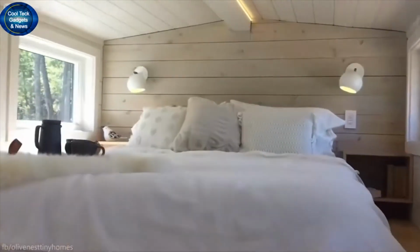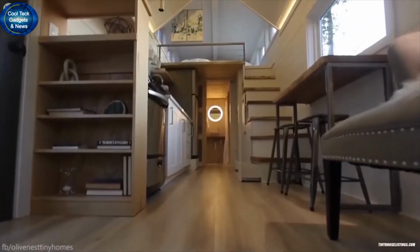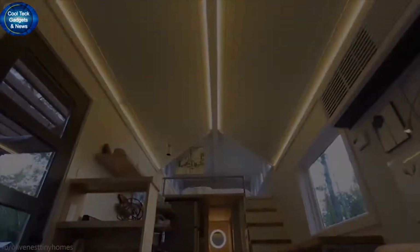Upstairs, there is a queen-size bed from which you can take an elevated look out to the surrounding forest. Seems like the perfect tree house for nature lovers.